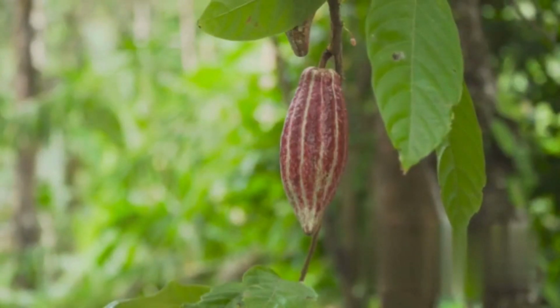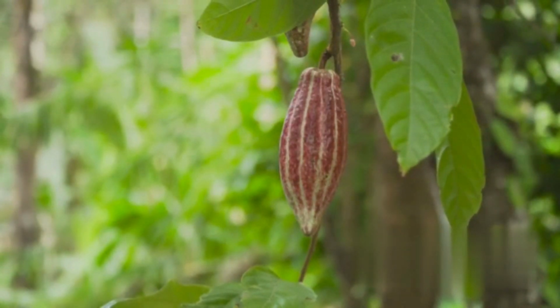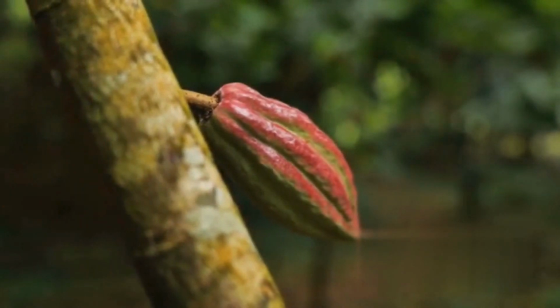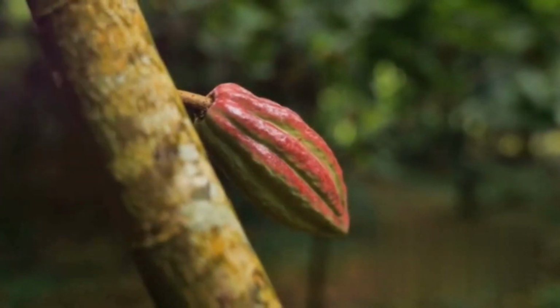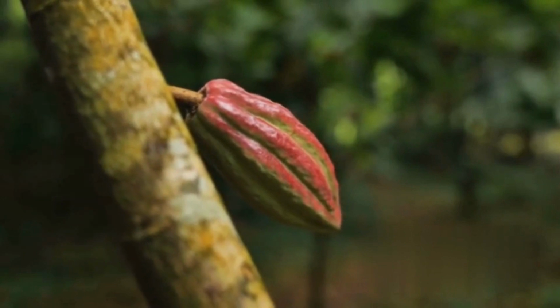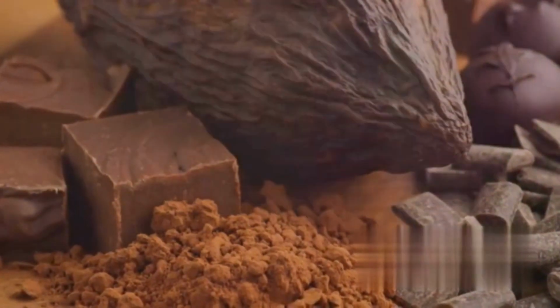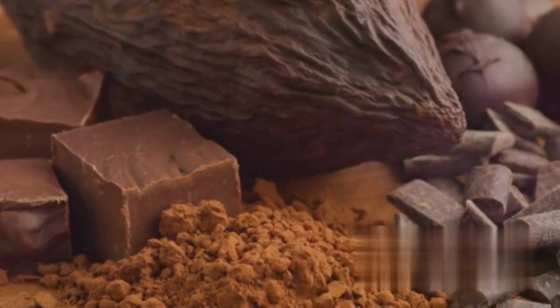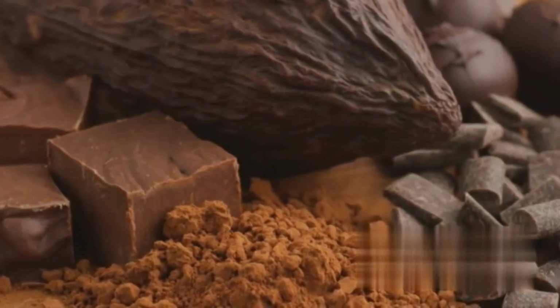Have you ever wondered how that delicious piece of chocolate you're indulging in came to be? It all starts with the right cocoa beans. The journey of chocolate begins in tropical regions where cocoa trees flourish. The cocoa beans, the seeds of the Theobroma cacao tree, are the primary ingredient in the creation of chocolate. But not all cocoa beans are created equal. The quality of the bean is crucial.